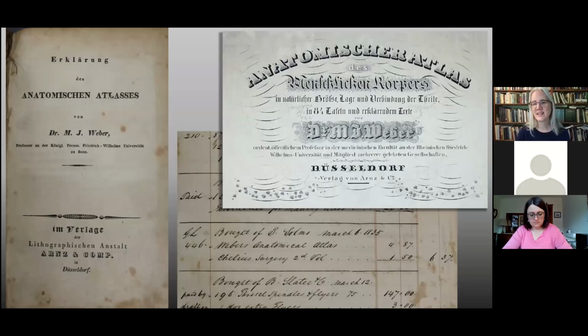But Dr. Müller left in 1832. He left the society during a great schism when a third of the society left. But just after that, in 1835, you see this receipt in the collection. It says that Weber's Anatomical Atlas was purchased for $4.87. So I discovered that this is where those lithographs came from.